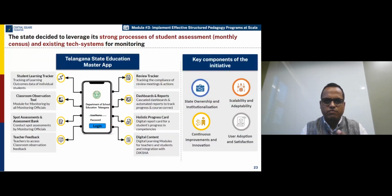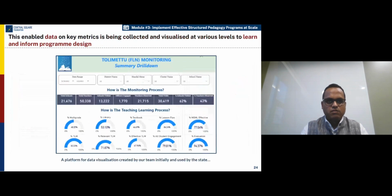So for this, the state leveraged technology, and there was a master app which was created, and this app ensured that information is collected not just on the inputs and resources being provided, but also on some of the outcomes, all the way up to the student learning outcomes, and also in terms of teacher outcomes of better teaching and learning. And the app also enables various kinds of reports, dashboards, and progress cards for review at different levels. While we started with collating a set of information for the state at different levels, it soon transitioned and built demand in the districts and other senior stakeholders to have the data available for them.